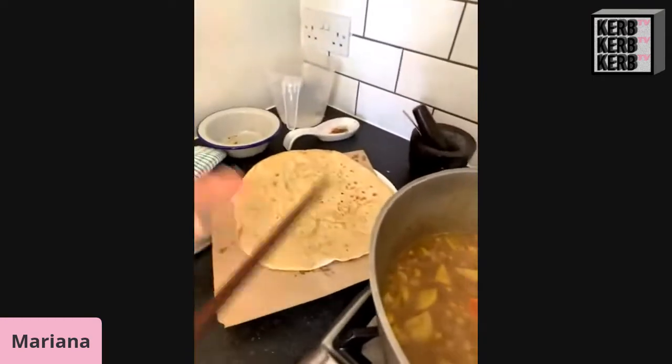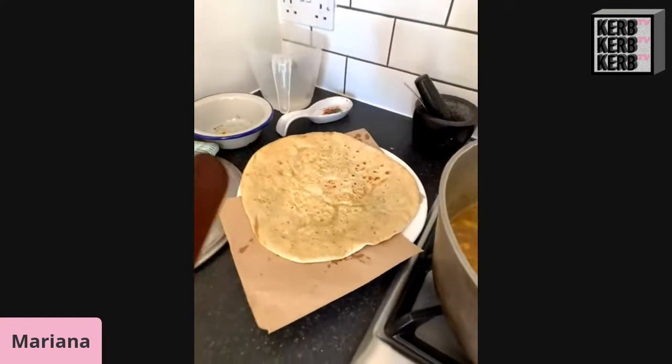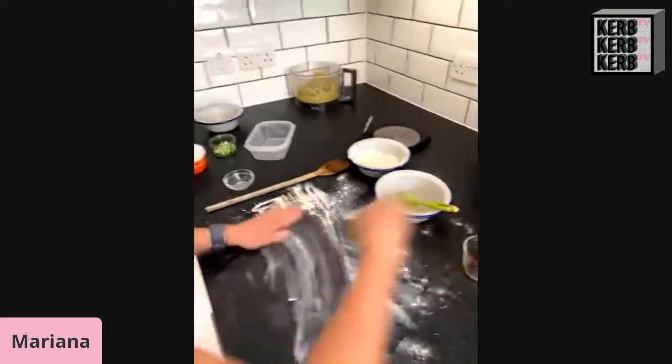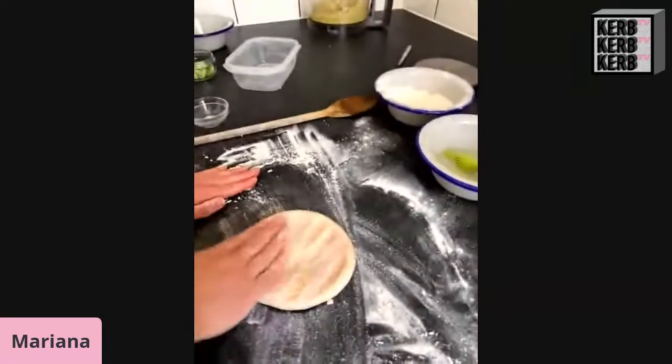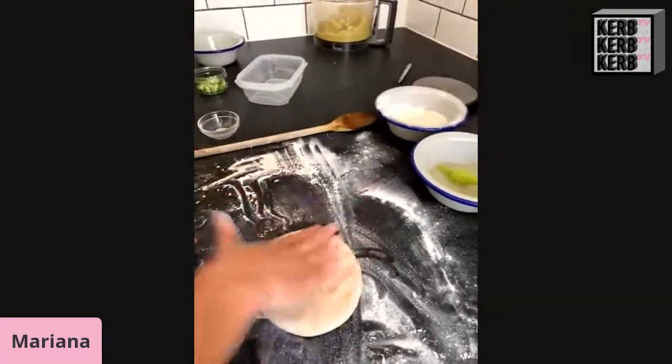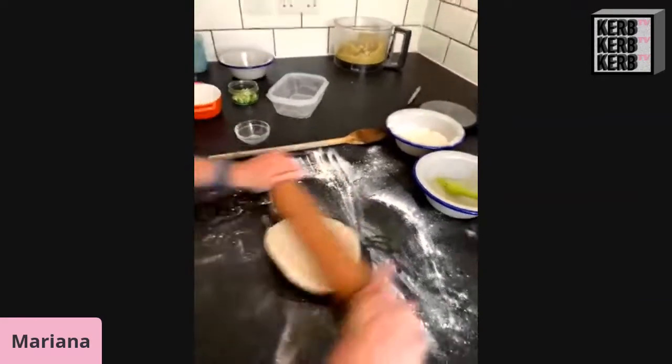And I'm just going to whack it there. If you're making lots of them, you can put them in a cool box and that will steam them and make them really nice and soft. Then we do one more. So press it out, distribute the split peas, and roll them out.